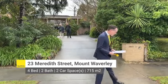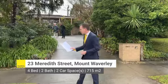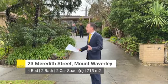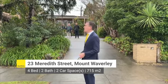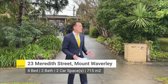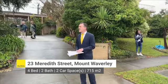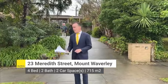The property is known in the contract as Lot 237 on Plan 073523 and Certificate of Title Volume 8863 Folio 523, but in plain English it's known to you and I as 23 Meredith Street here in Mount Waverley. Today's sale does include all the fixtures and fittings, so basically everything that is stuck is staying with the property. That includes the floor coverings, the window furnishings and the electrical light fittings.